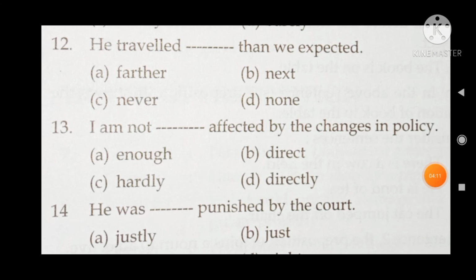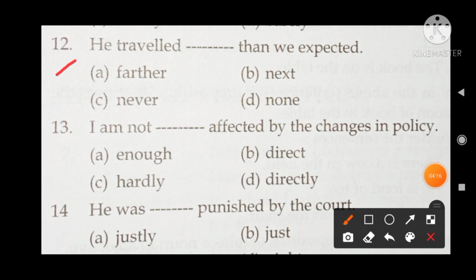In the next question, question number 12, we have: he traveled dash than we expected. Option A farther, option B next, option C never, and option D none. So the correct answer is option A, farther. Question number 13. I am not dash affected by the changes in policy. Option A enough, option B direct, option C hardly, and option D directly. So the correct answer is option D, directly.